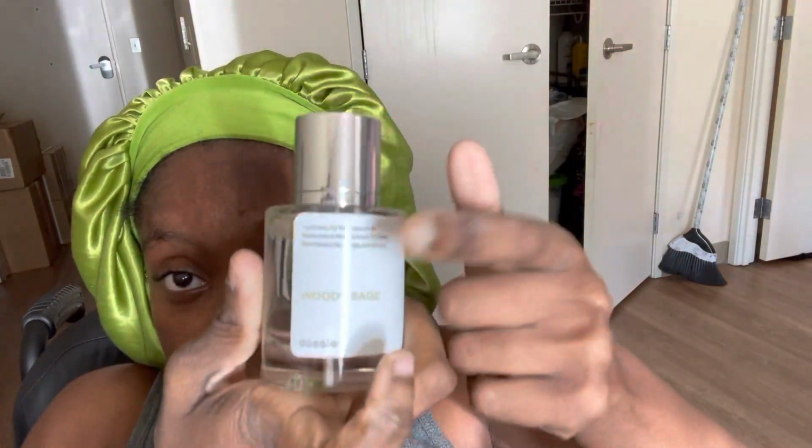Especially this one right here, this Woody Sage. I freaking love it. And maybe it's because I love sagey smells. Like I said, it is strong because of the woody part. The woody makes it really strong. You know how when men wear cologne, it gives you that woody, strong musk smell. You can tell that there's a woody smell in there.